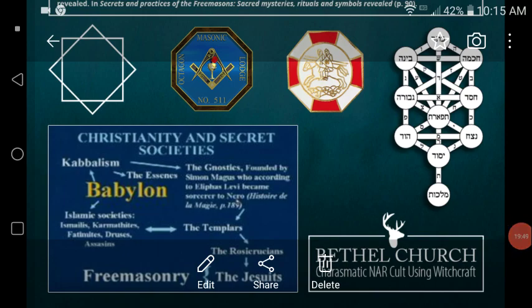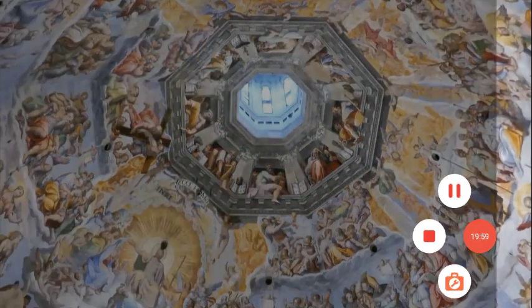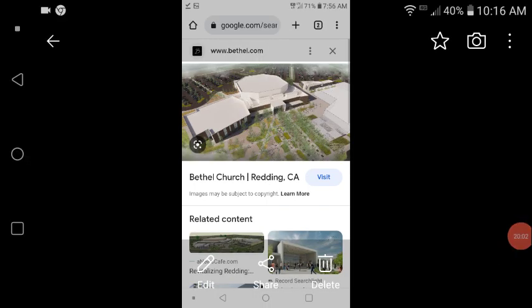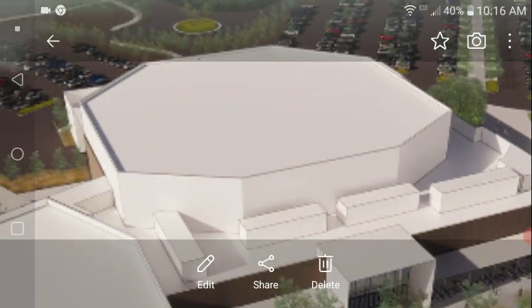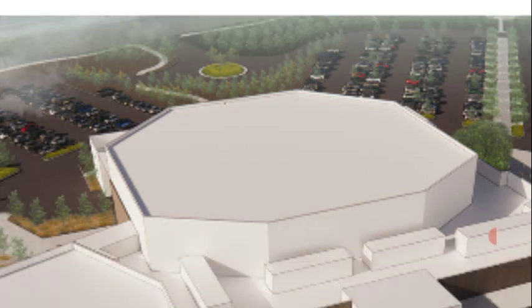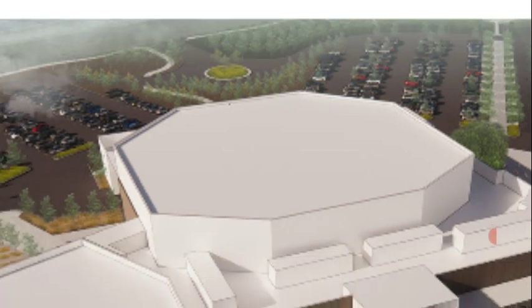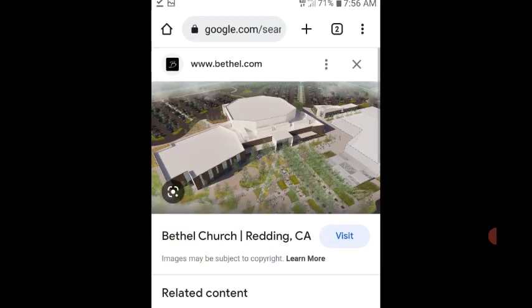Okay, remember the octagon. Remember the octagon, and this is the eye at the top, so this is where the light's coming in. This is Bethel's new building that they're spending $150 million on. Notice the octagon? Why is that such an important design aspect for these people? Do you notice how it works, though? It happens all the time. They're putting their octagons, their land markers, for the Templars.